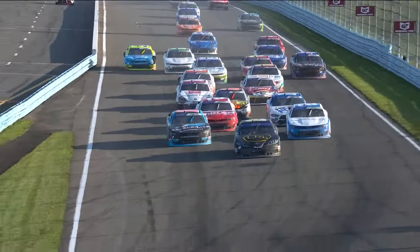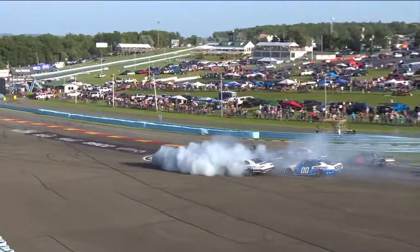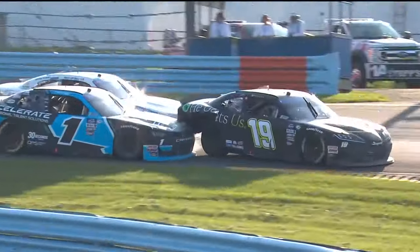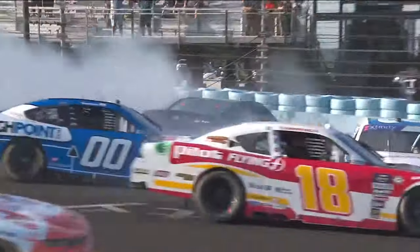And then today, Sam gets in, said he wheel hopped. You see the back of the car kind of fishtail out. That doesn't give a guy an excuse. Obviously, he was getting in there deeper than he controlled. The 19 definitely was coming to the bottom of the racetrack. I think it's fair to say that the 19 feeling like he got cleaned out is accurate, and Sam has every opportunity to say that he feels it was a racing incident. Either way, he's in victory lane.